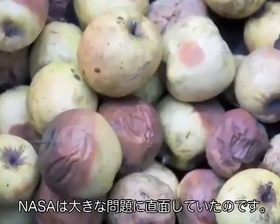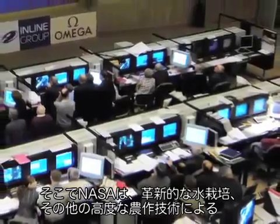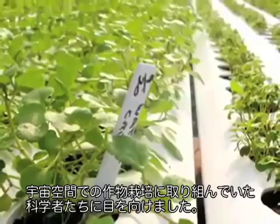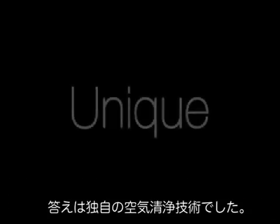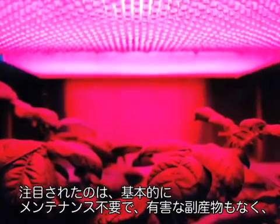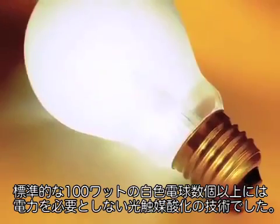In other words, NASA had a problem. So once again, NASA turned to its cadre of skilled scientists, the same scientists that used the latest and innovative hydroponics and other advanced farming techniques to grow crops in space. Now they were being asked, how do we keep the crops fresh? The answer? A unique air purification technology, photocatalytic oxidation, requiring virtually no maintenance, producing no harmful byproducts, and requiring no more power than that of a couple of standard 100-watt light bulbs. And it worked.